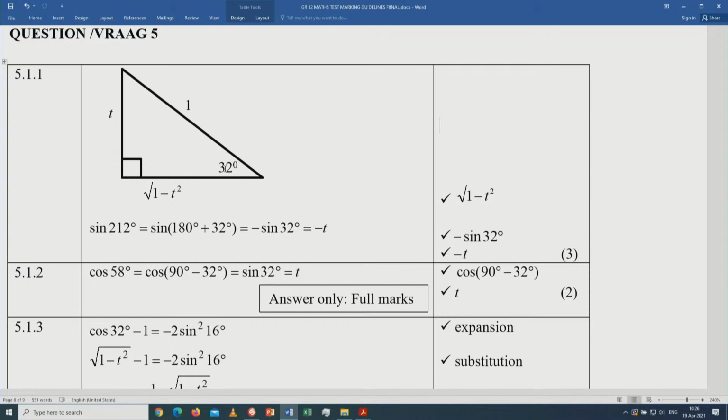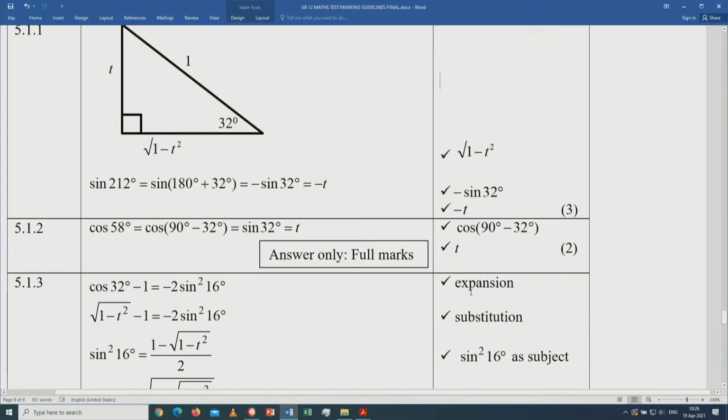So you think along the lines of the double angle identity. So the cos of 32 degrees equals 1 minus 2 sine squared 16. This is the identity. So you've got the cos of 32, the square root of 1 minus t squared, minus 1, which equals minus 2 sine squared 16. The first mark is the expansion. Application of the double angle identity. That is the first mark.